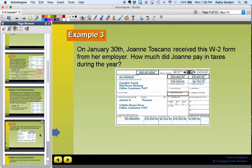All right, next example. This one talks about the W-2 form. So if you take a look at example 3 here on the bottom of the front side of your sheet, this is an example of what a W-2 form looks like. So your pay stub, you get every time you get paid, and it lets you know what's happening for this particular pay period and what's happening up to this point. A W-2 form you get once a year.